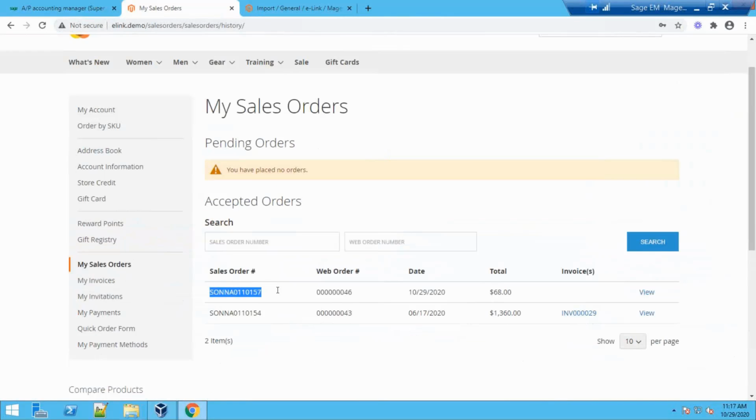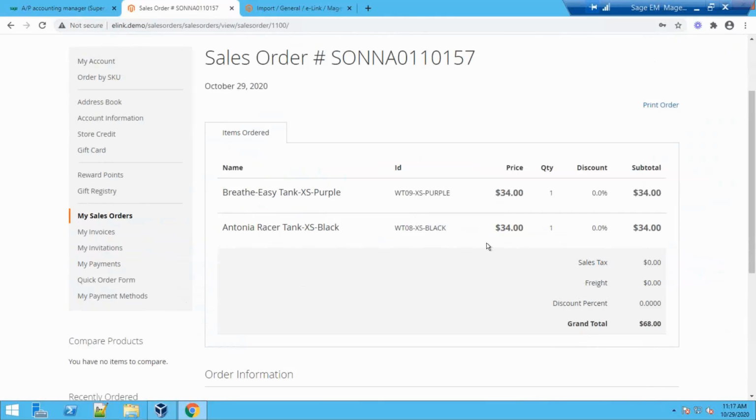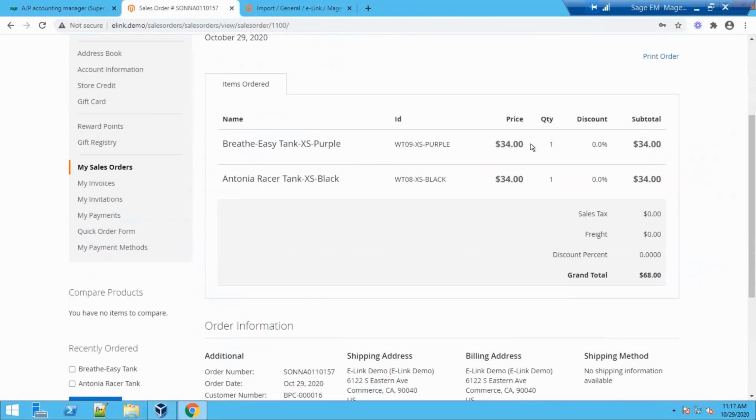We have an actual Sage sales order number. Here's your web order number or confirmation number. This is sometimes changed to. And we have all of the order information that actually came from Sage back into the website. So you can see these are the products that we ordered, and then our quantities and pricing.